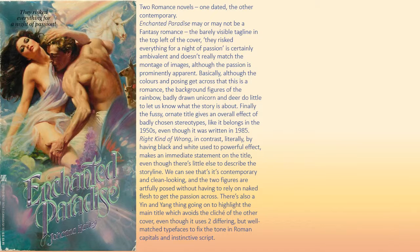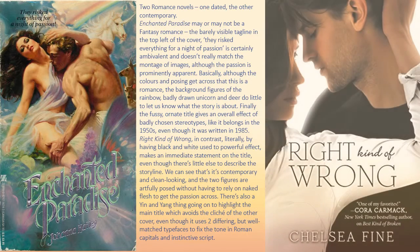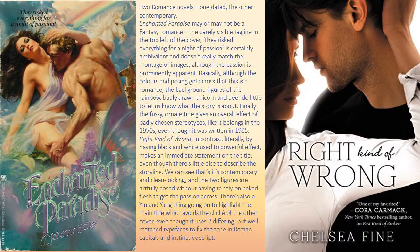Basically, although the colors and posing get across that this is a romance, the background figures of the rainbow, badly drawn unicorn, and deer do little to let us know what the story is about. Finally, the fussy, ornate title gives an overall effect of badly chosen stereotypes, like it belongs in the 1950s, even though it was written in 1985.